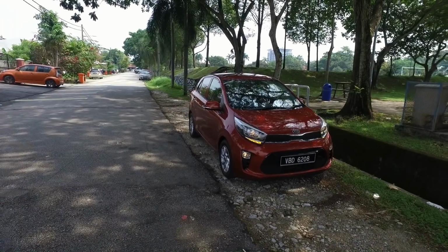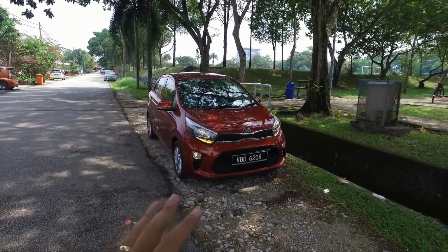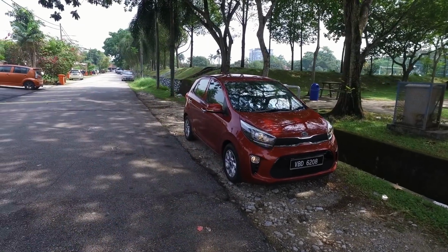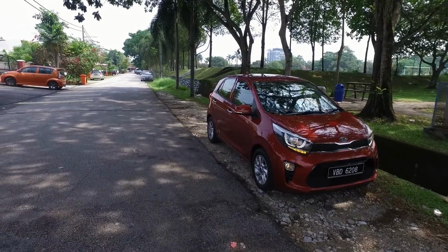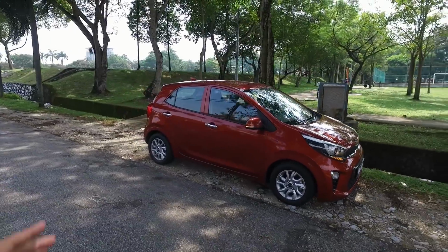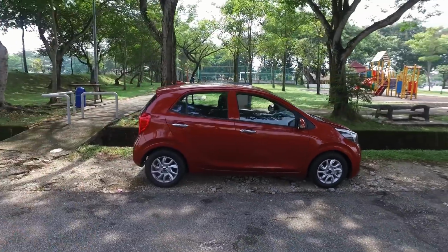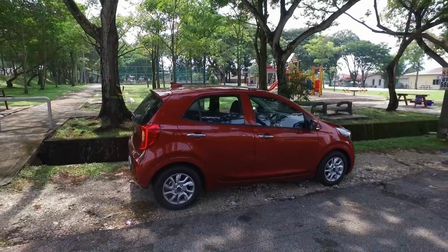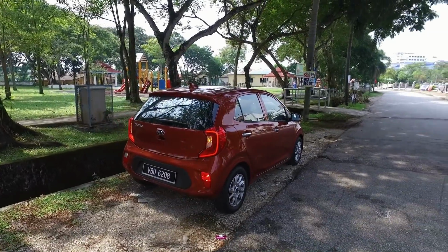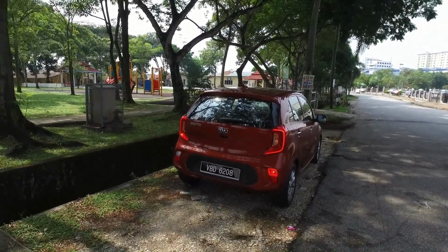And the overall proposition is this: this car is thereabouts the price of a Myvi and Iris, but it's only about the size of an Axia, but it has a Kia badge as opposed to being a national brand. So for those of you who always say, oh, I don't want to buy Proton or Perodua anymore, with the Kia Picanto you actually get to examine for yourself whether it is worthwhile to make that leap from the national mix into the Kia, which offers you a slightly smaller car, but definitely within the price range of a Myvi or an Iris buyer.